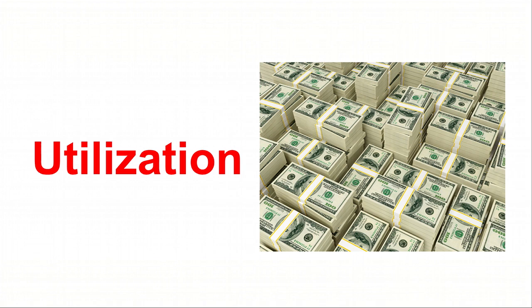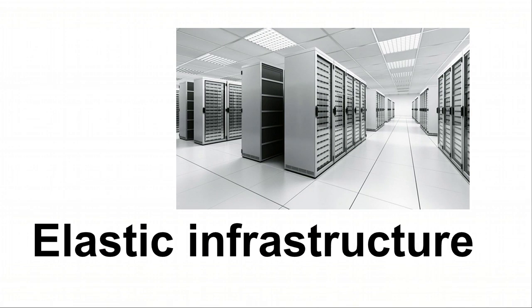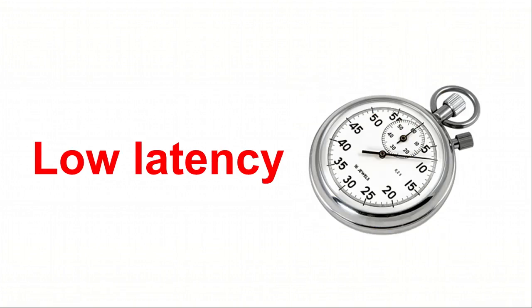And so for utilization, it's all about maximizing utility for the machines that are running your software. And so for Mantis, we began by designing it for the cloud. And so in the cloud, we get two nice benefits. We get this capability to elastically grow and shrink the infrastructure that Mantis runs on. And we also have the ability to elastically grow and shrink the jobs that are running within our infrastructure.